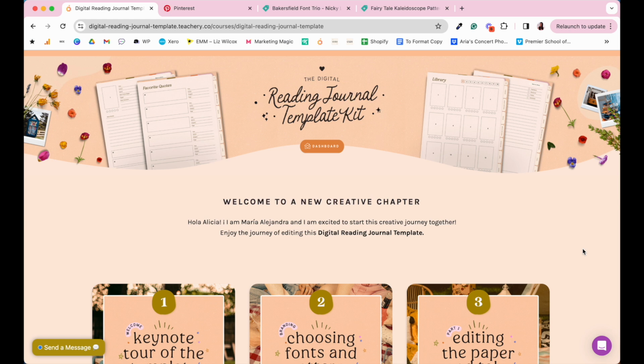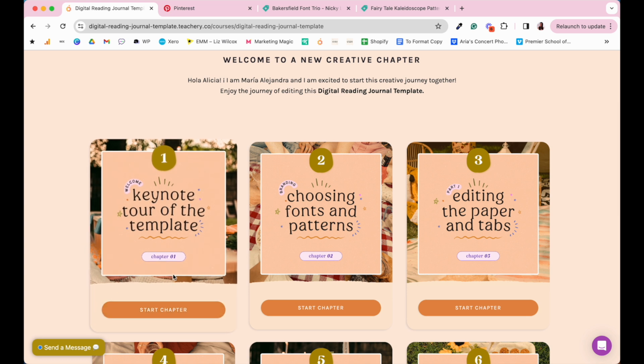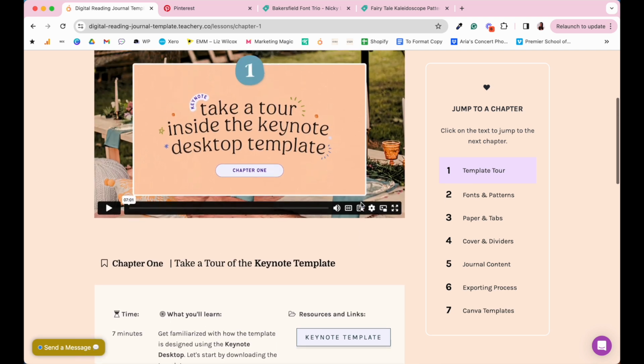Okay, so the very first thing you're going to want to do to get a start on your reading journal is access the reading journal template kit by Maria. And then you are going to want to select this first chapter here, because within this first chapter, you're going to get a tour of the Keynote application. This journal is created using Keynote. So you're going to get a tour of the actual template itself. And then here is where you're going to access the actual template. So go ahead and click on Start Chapter. And then it's going to open up this area of the template kit. And then here is where you're going to access the Keynote template.